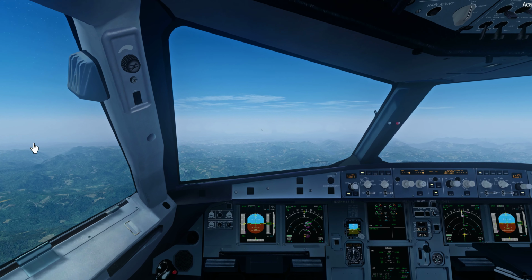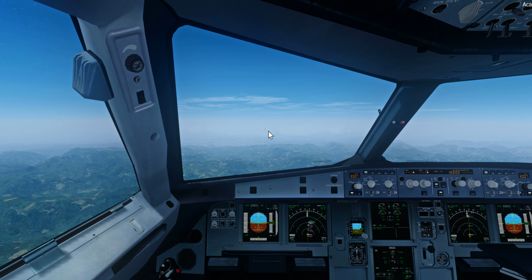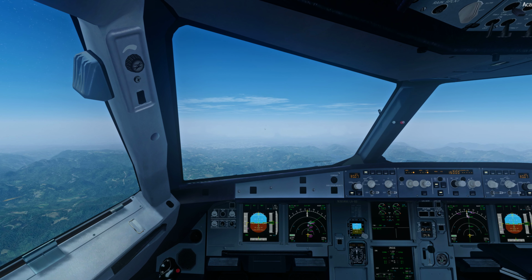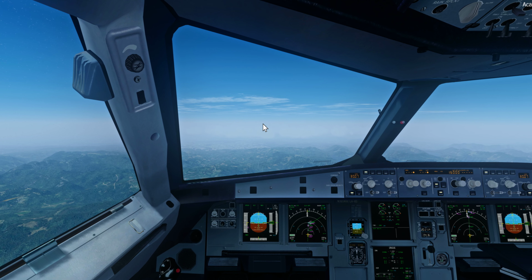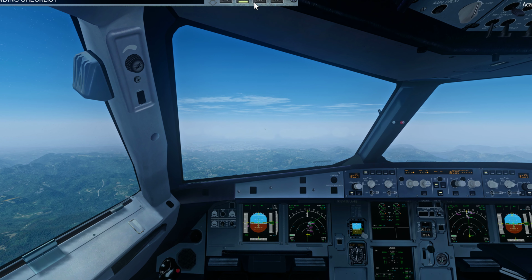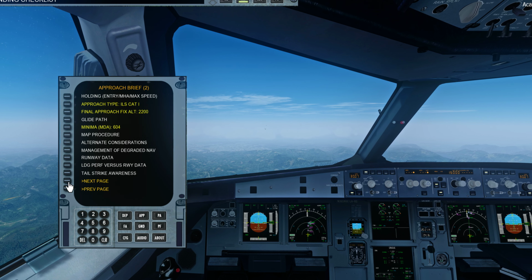3007 set. 3013 set. Minimum 630 feet set. Engine mode selected. Normal. Approach checklist complete. 16 left. Alright, he's reading that stuff incorrectly because what I forgot to do was update the approach figures.